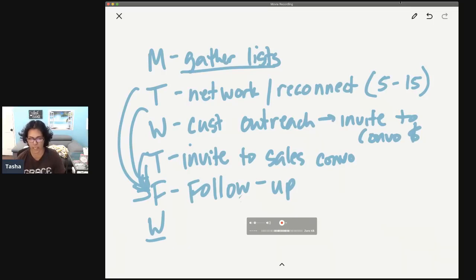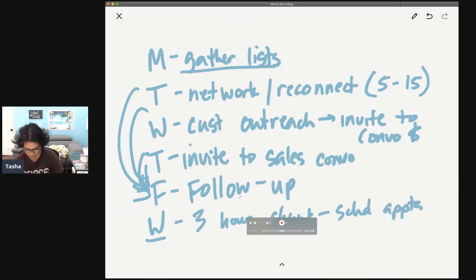Now we have this weekend day. That's why I put weekend. It can be Saturday or Sunday. So if you're working 30 minutes a day, we don't really have time to meet with people. So I just make sure you have a 3-hour chunk, right, in order to use all this outreach to schedule appointments. And I'd shoot for 3 a week.